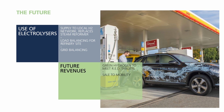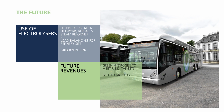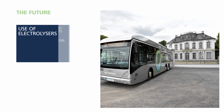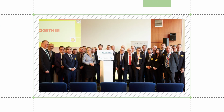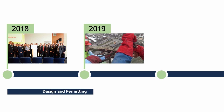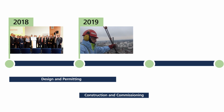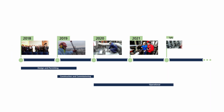It will also assess and test business models based on existing and future hydrogen applications within the ongoing energy transition in Germany. Refhyne is a 5-year project supported by the European Union, which was chosen in a competitive process and formally started in January 2018. In the initial 2 years, the design and permitting will be completed, followed by construction and commissioning of the plant, before operations are expected to start from 2020 onwards.